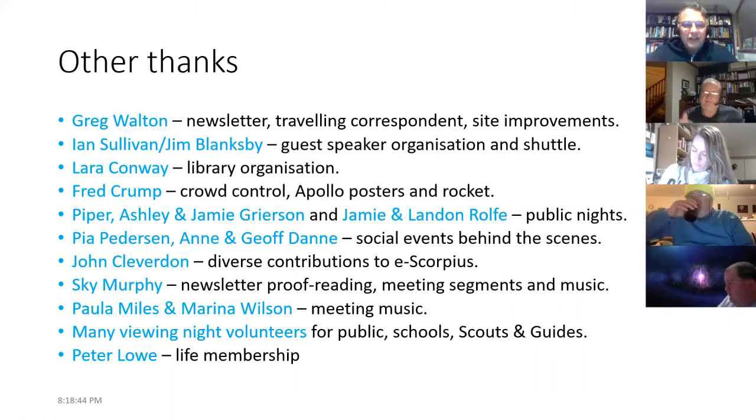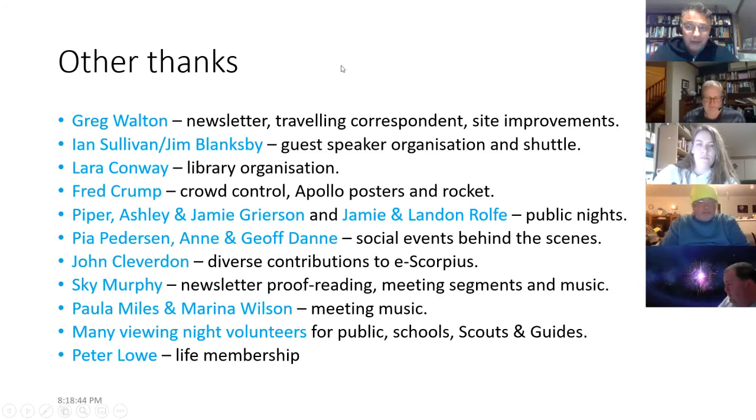We also have Ian Sullivan, and also helped by Jim Blanksby, who look after the guest speakers, organising them and, if necessary, shuttling them to and from the meeting to speak. Lara Conway does the library organisation. I don't think she's on the call. Fred Crump is our crowd controller and musterer. And he's put together a couple of Apollo posters now, and you will get to see his rocket in the June video when I upload that from the meeting.